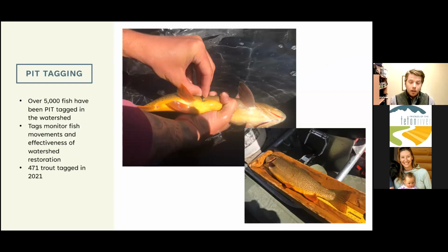PIT tagging. PIT stands for Passive Integrated Transponder. You can see in the top left, Matt is inserting a PIT tag into that nice cutthroat trout in that photo. These tags each have a unique number. When a fish is tagged with one of these tags, we write down that unique number. We write down the fish's species, its sex, its length, weight, and where we captured that fish. We then have antennas throughout the watershed where if that tagged fish passes through that antenna, we'll detect that tag, and then we'll know the information on that fish.